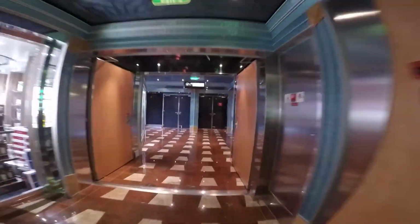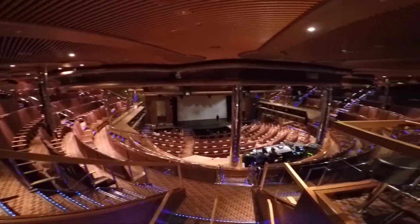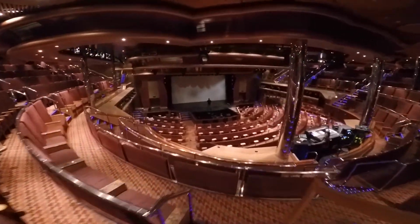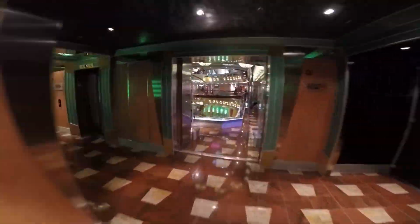And straight ahead here is the theater. The theater has a variety of shows. One of the shows that I enjoyed was the magic show. My kids really like that, so I always make sure I check the activities guide to see when the magic show is going to take place, because those are always a lot of fun, and the magicians are usually pretty good. Usually they do something different that you haven't seen last time.